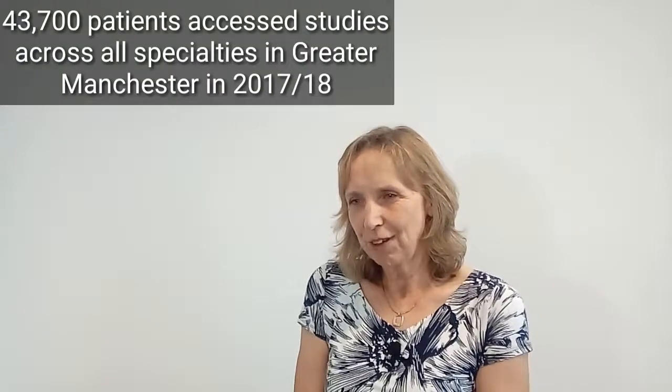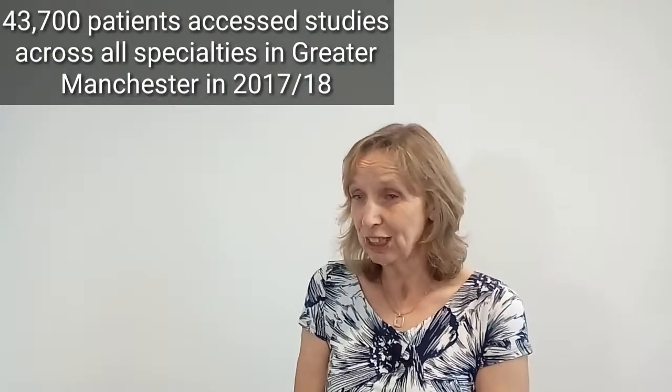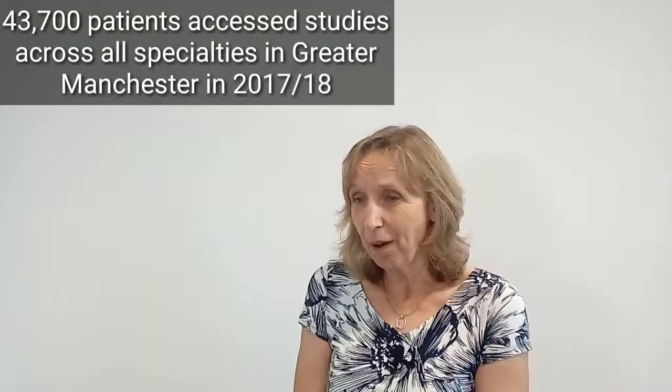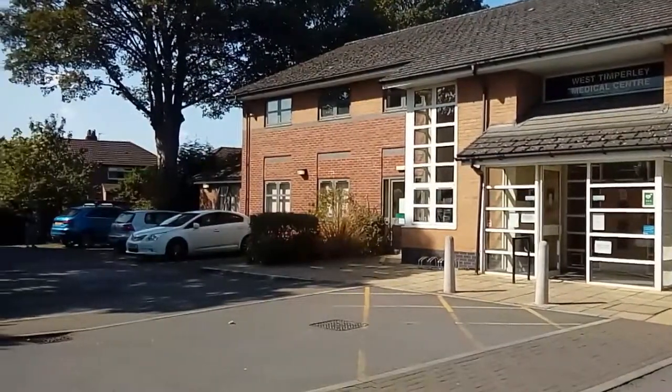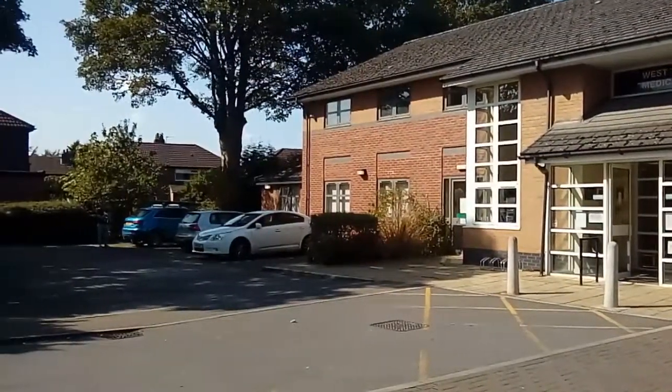As a GP, I've been involved in research for many years, and I'd really encourage everyone to take a look at it and consider how best you can take part in whatever capacity you're able. There is ample parking. The GP surgery is often very close to home, so there's not that travelling involved. The familiarity of the surgery. It's interesting, it's inspiring, it keeps your knowledge up to date, it brings income into the practice, but most of all it brings those opportunities to your patients.